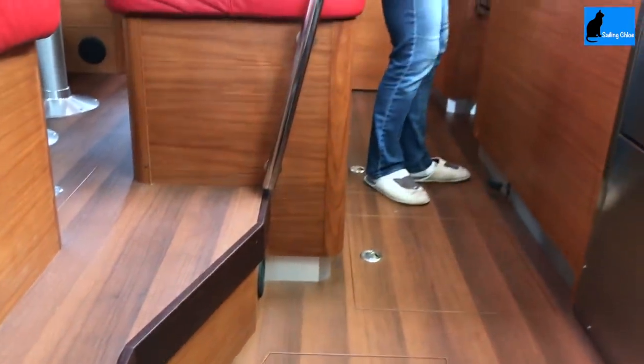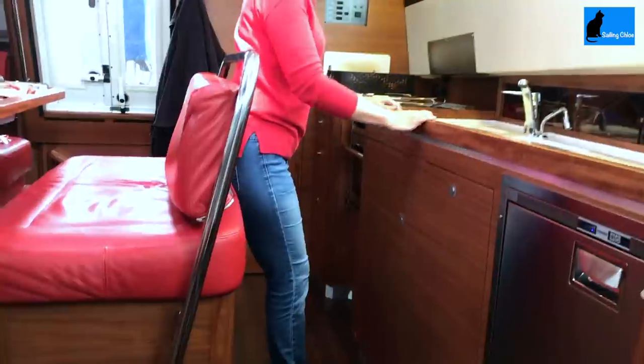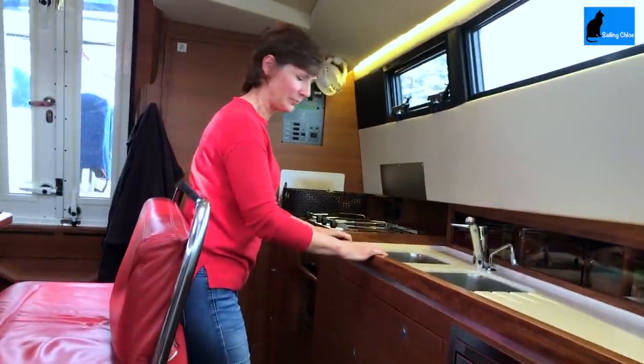The position of the galley was well thought out because it is below the level of the salon here. So when you're cooking, you do have something to lean up against if it is a bit of a rough sea while you're cooking.